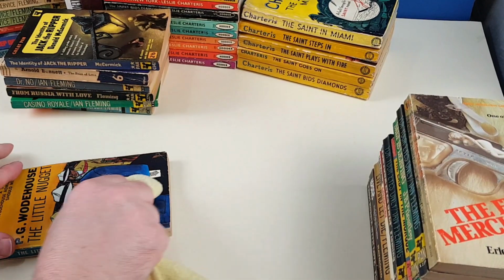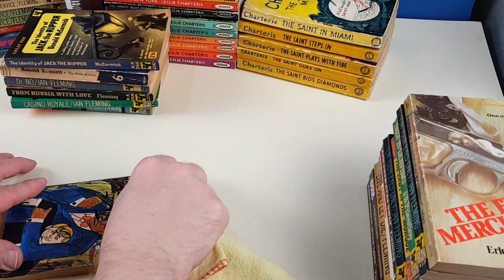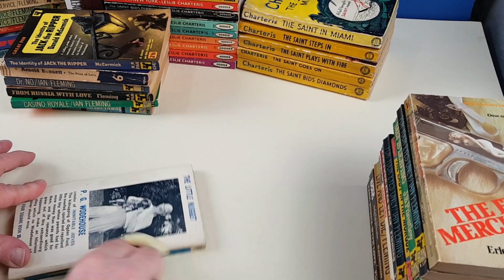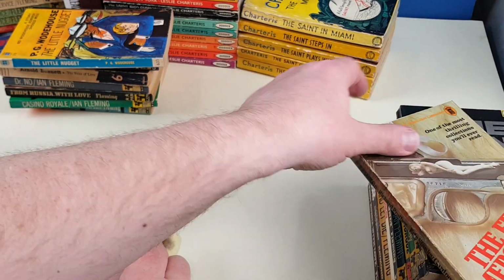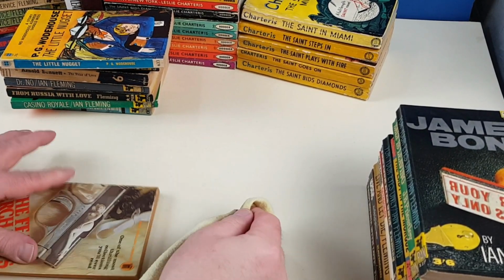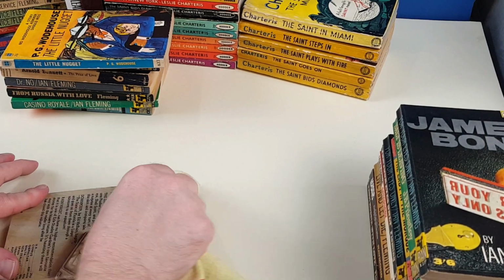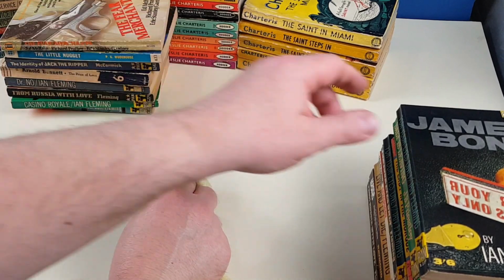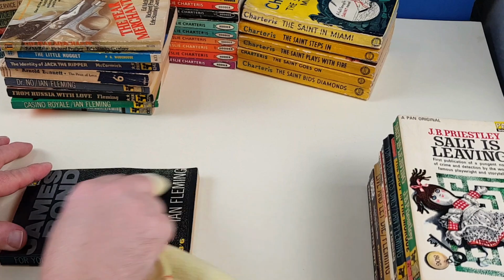The other thing I've got coming up, investing in vintage paperbacks. Some of these old books are becoming quite expensive. I wouldn't say the prices of these old books are going through the roof, but certain old books I think are probably good investments. So that might be something to consider. I'm probably going to do a video in that vein quite soon, so look out for that.